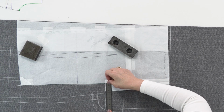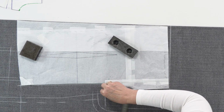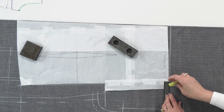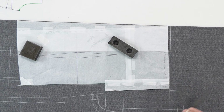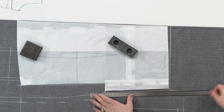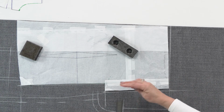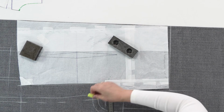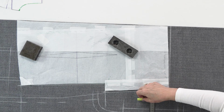This is a pocket facing on the slit. We will make it 3.5 centimeters. 3.5 centimeters is the pocket facing. And 3.5 centimeters for welt, so that we have a one-piece welt right away. 3.5.